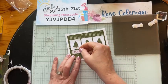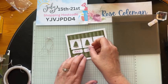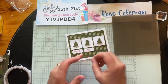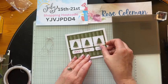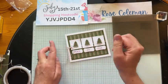Okay, here we go. We're going to put these down here. So peace, joy, oh, I love this. And love. There we go. Peace, joy, love. And then our little bow is going to go right here on the side like that.